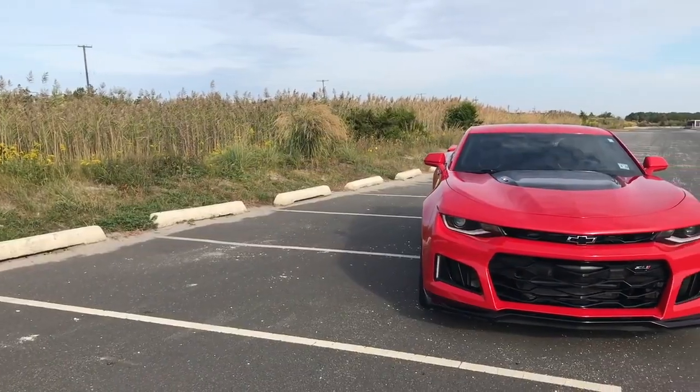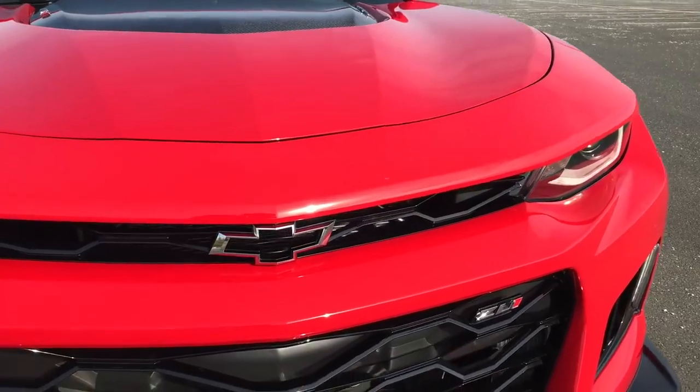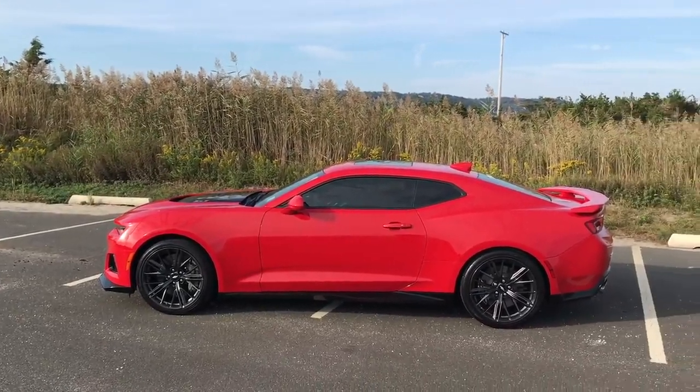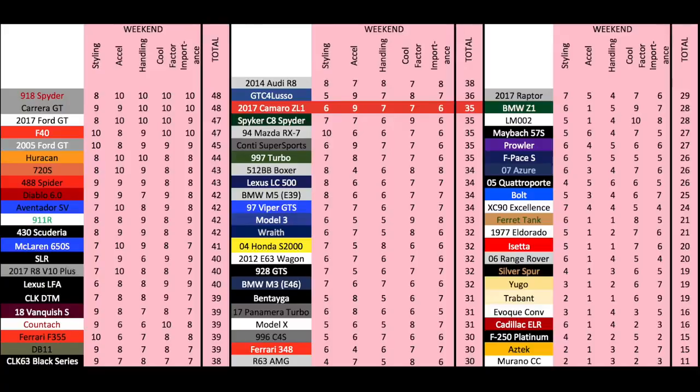The cool factor is strong. This will probably subside as newer versions come out, but right now this car is hot, and it gets a 7 out of 10. And then there's importance. This car is certainly above average, but it's not exactly a Ferrari or a limited production exotic, so it gets a 6 out of 10. That brings the weekend score to 35 out of 50, placing it right next to some serious cars.